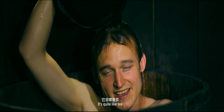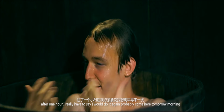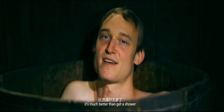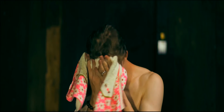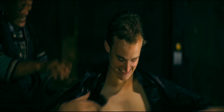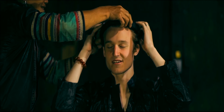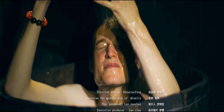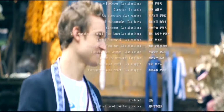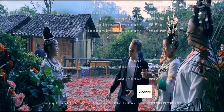It looks quite like tea, but in fact it's completely something different. It just gets into your skin. You can see the wrinkles on my fingers, and after 1 hour in here, I really have to say I would do it again. I probably come here tomorrow morning and do the exact same thing again. It's much better than having a shower.